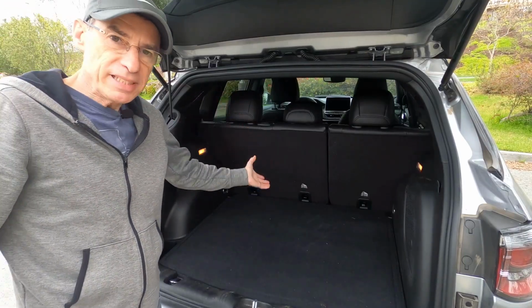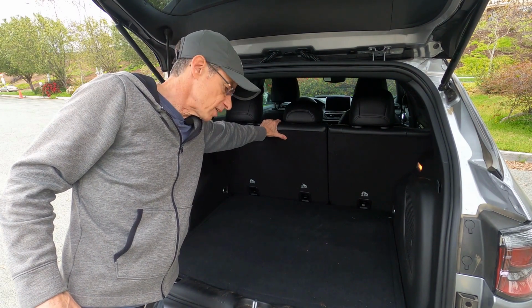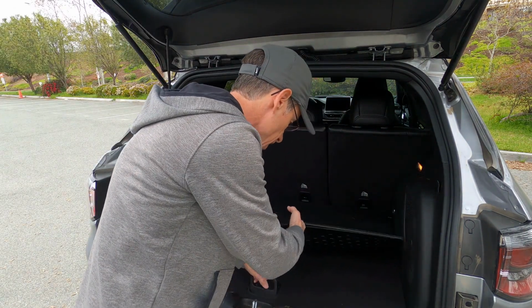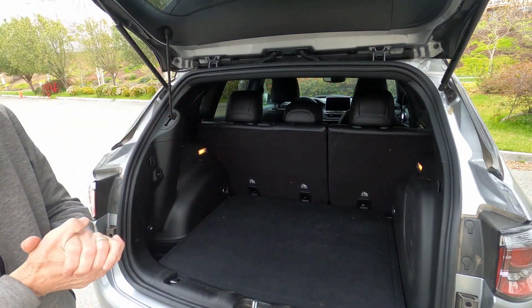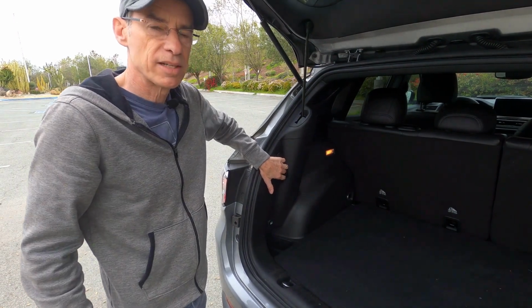In the back you get a pretty decent amount of space, 27 cubic feet here. If you fold these seats flat, you get around 60. You've got a small cubby right here and some 12-volt power. And then if you lift this up, because there is no spare, there's some additional storage space under the floor. Other thing I like about these is the easy to reach power tailgate.